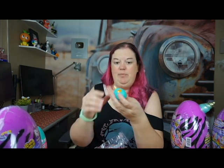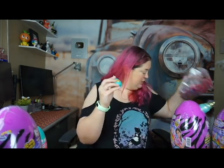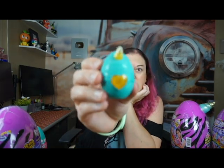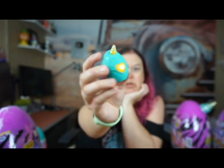It's always going to be a problem. All right. I'm going to put this over here. And here is what the little eggs look like. And you can see they have the jewel on the front and the little rainbow corn horn. And we're going to just pop that open and see what we have. Inside each one, we open it up. We have one little rainbow corn.